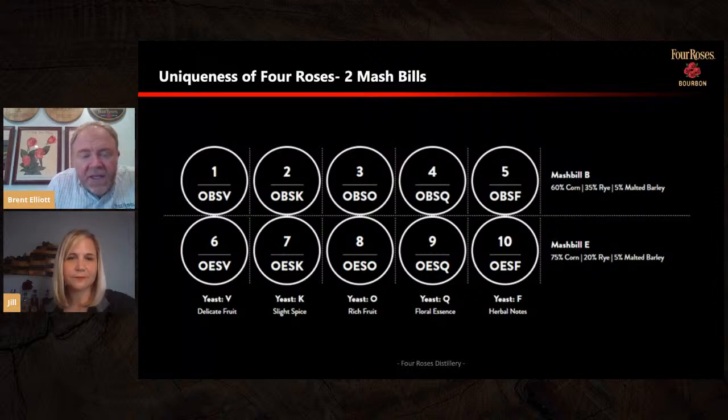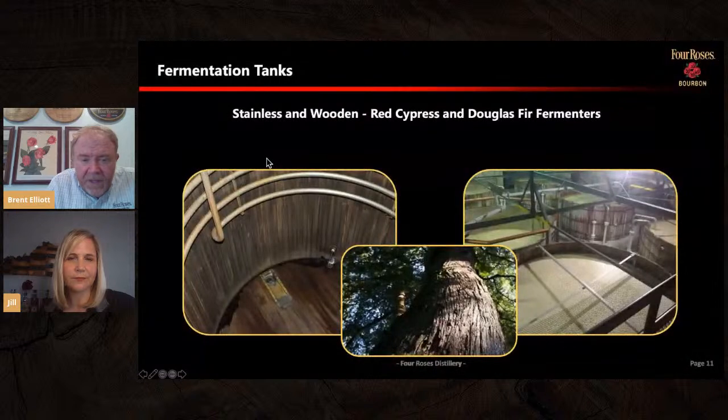And the last letter designates the yeast code. Our yeast codes are V, which creates a delicate fruity flavor through fermentation, and I'll talk more about that in a bit. The K, which creates slight spice. The O, which is very rich and fruity. The Q, which creates floral flavors and aromas. And the F, which is herbal and sometimes minty. Okay, next slide.